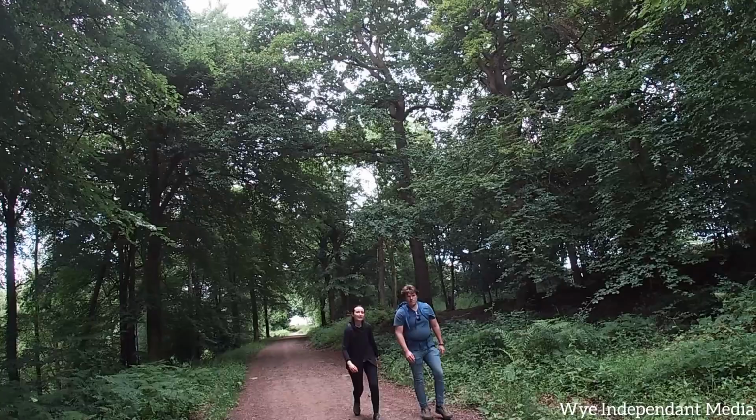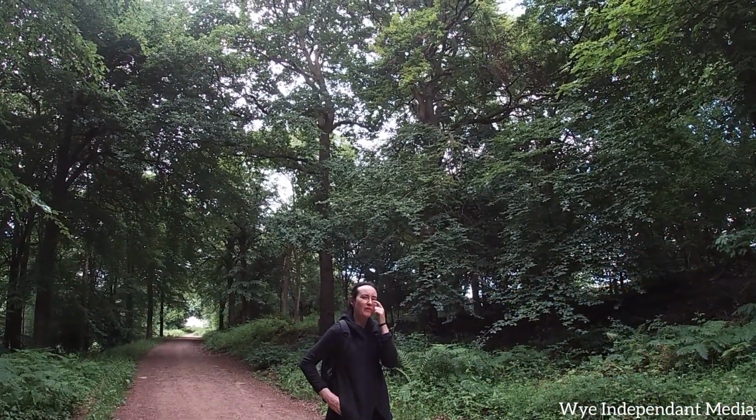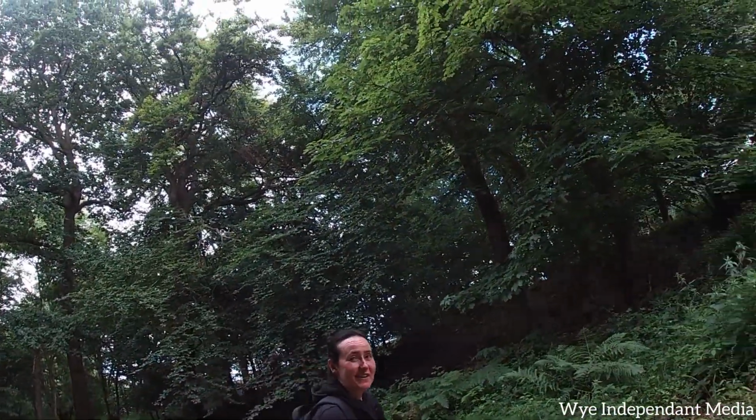Oh, yeah. Is this the way to the viewpoint? So we've followed a trail that says just keep following the path down, it should be on the left, yeah? Apparently. Okay, are you going to the same place?